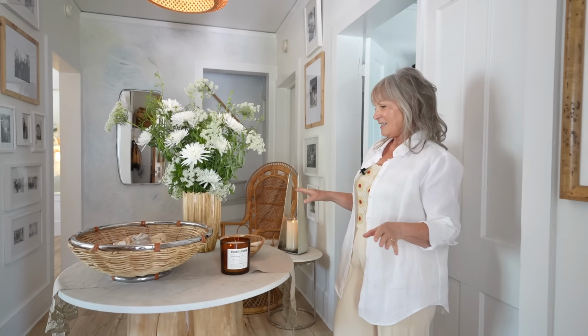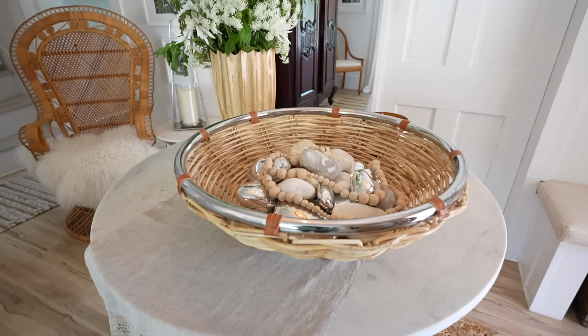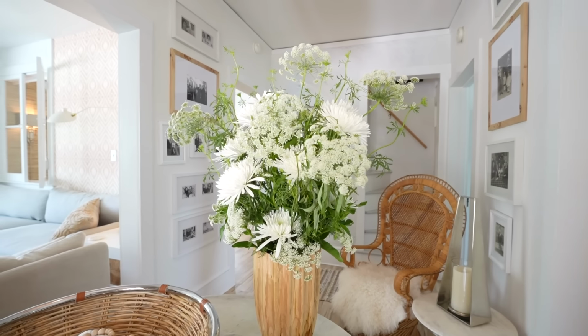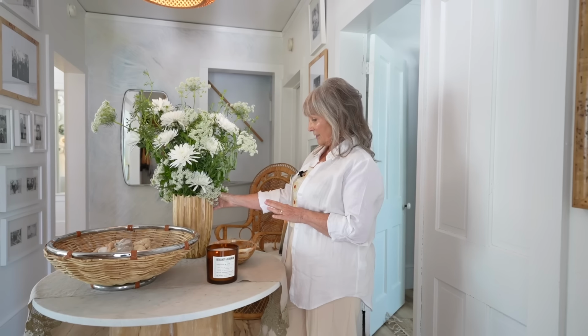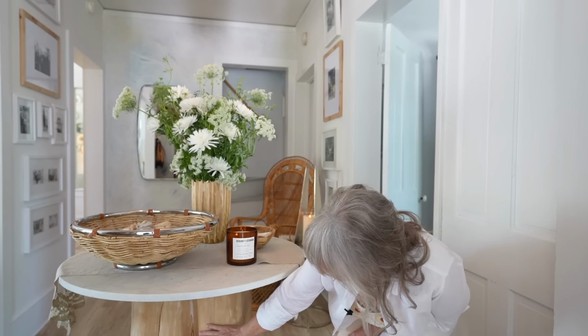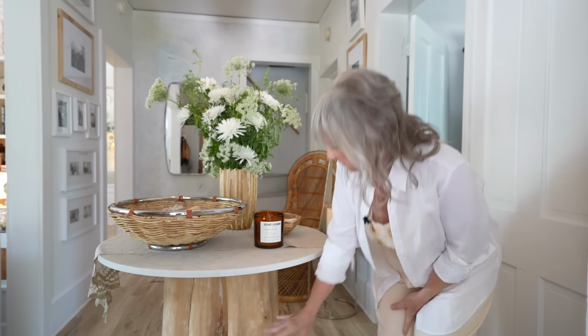It was just sitting there, and it was just calling me because I had the chrome and the natural, which is my thing, and a little bit of leather on there too. So I just love that. And then the vase, I found this vase. I think this was a Home Goods find, which I love because it's wood, and I love how it works so pretty with the color of this wood, the tones that are in that.